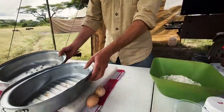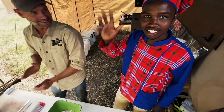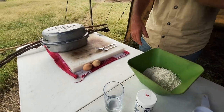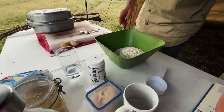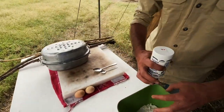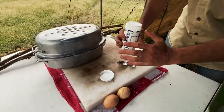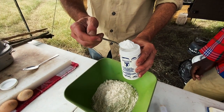Okay guys, we are here with Chef Alex. Guys, my name's Alex. Excellent, so we're going to show you how to make the dough for the stick bread. First you would need 2 cups of flour, and you put it in a nice mixing bowl. Then you need 2 teaspoons of baking powder.